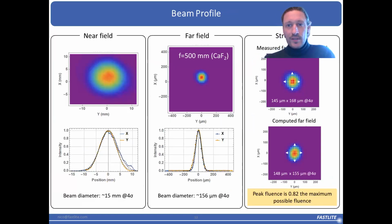Then what is important? So I have no animation there, but anyway, you have the near field profile. And what is really also nice with OPCPA is if you do well the work in the OPA, you keep basically the beam profile of the pump. And since the pump is really nice, you can have an extremely nice beam profile. This is a near field at the output of the system, at 3 micron. So you can see in the near field, if you focus it down, you have the far field. So the far field is quite clean.